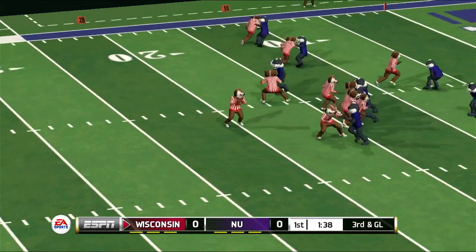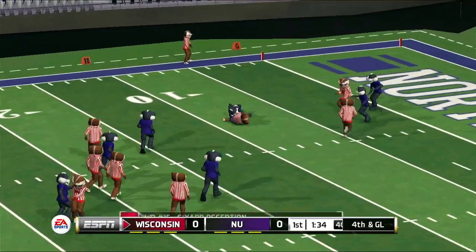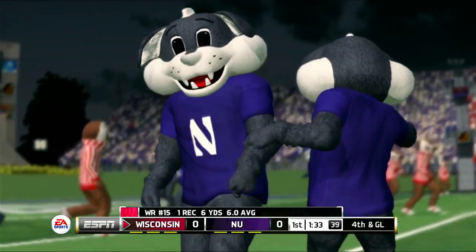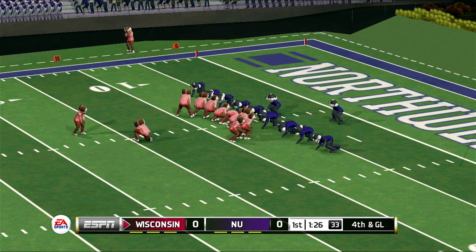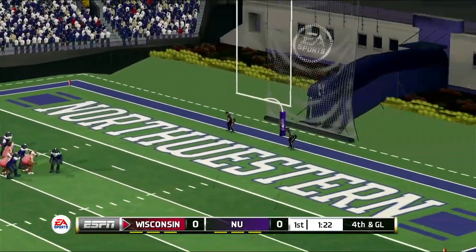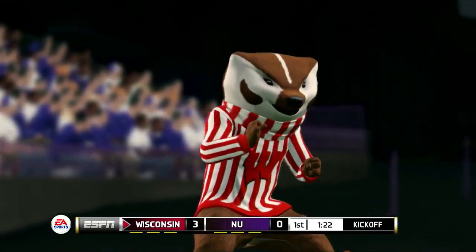Red 2. The 7. Wisconsin could take the lead with this field goal. He gets it up, and it's good. And you got to think they're pretty happy with holding them to a field goal right there.